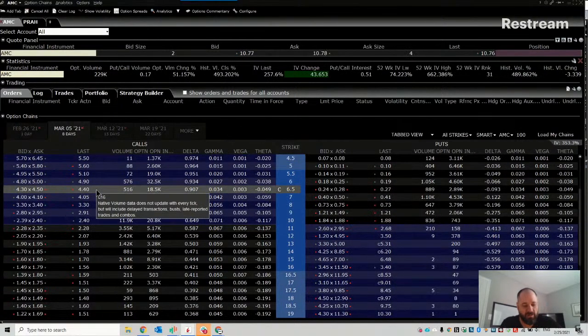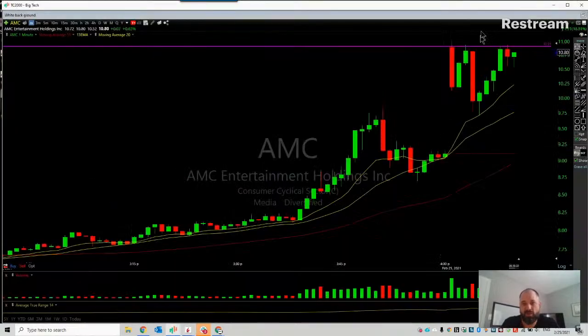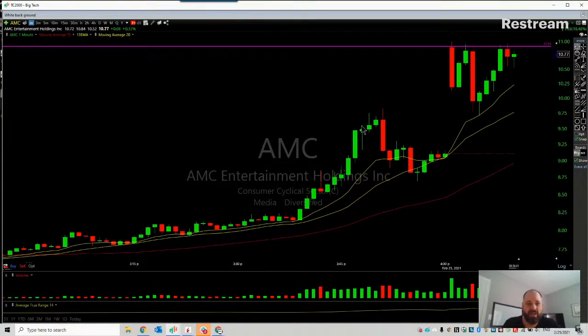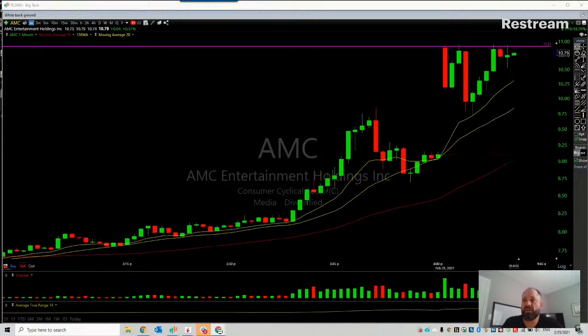Let's go back to the chart. Let's look at the chart. What do we got? Oh, we're hitting on this resistance right here. We need the breakout. If we can get the breakout, we can take this trade. Got to get the breakout before anything's going to take place here. Right? So let's come over. Let's take a look.